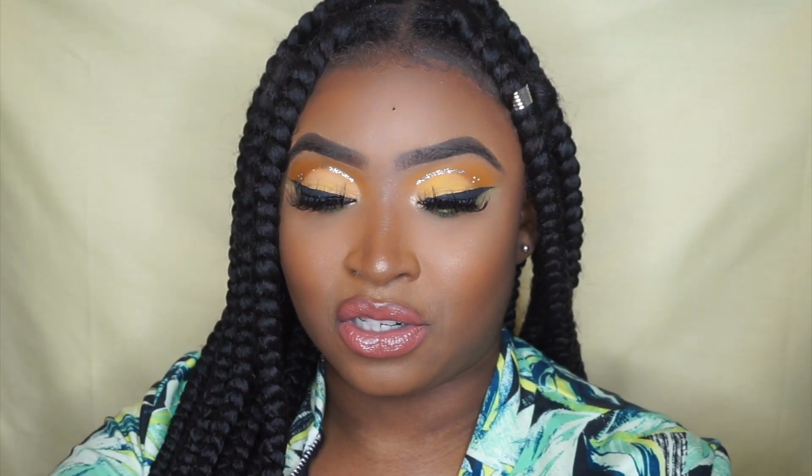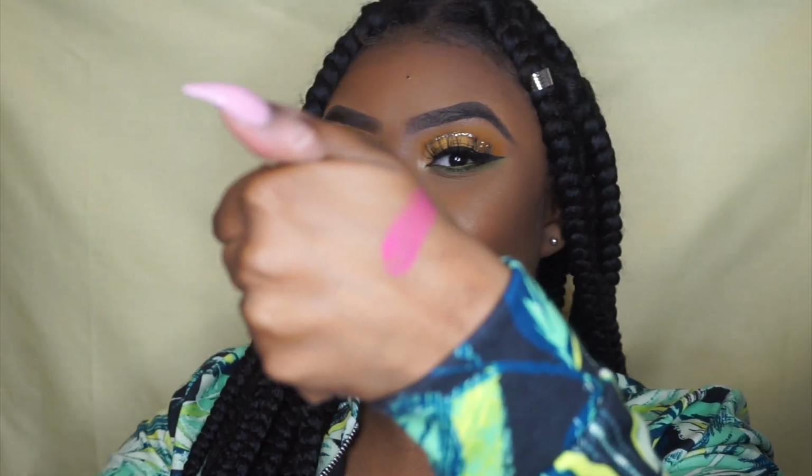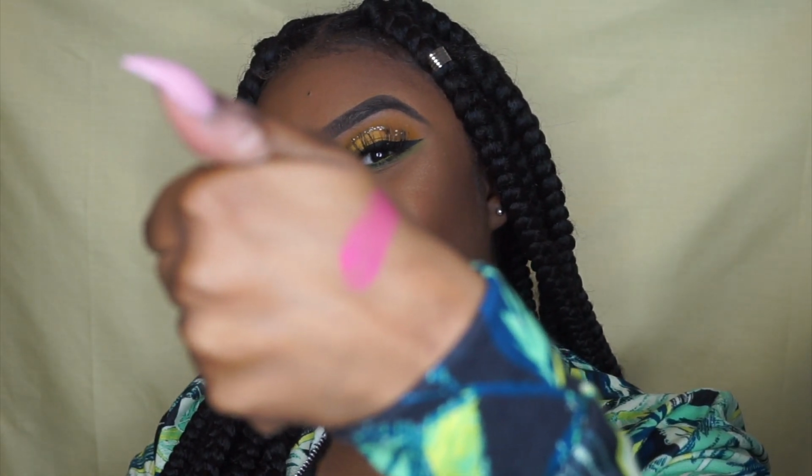Let me just swatch one of them for you. So this is the shade Sandbar. Very, very bright pink, and I don't even need to talk.